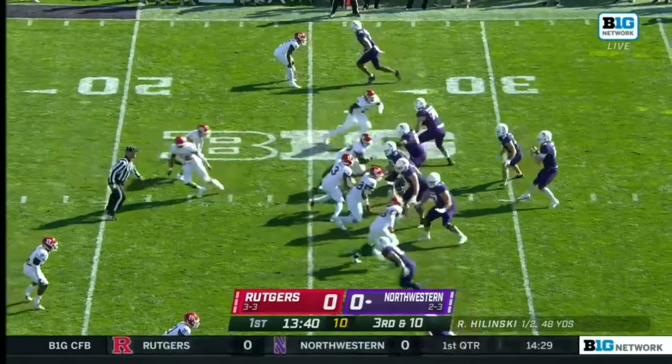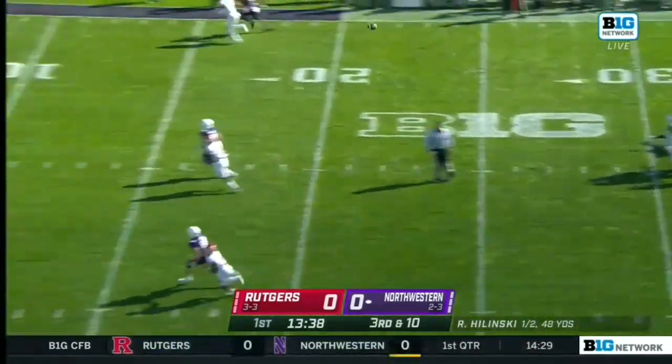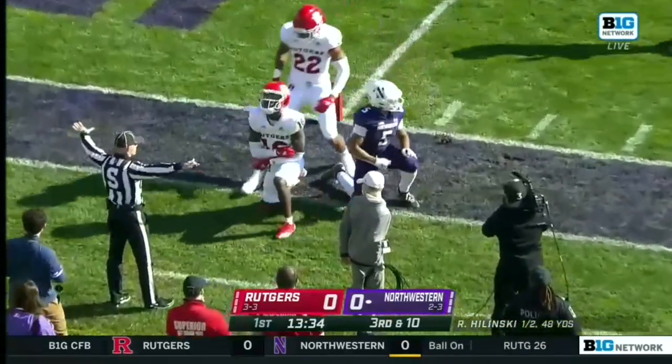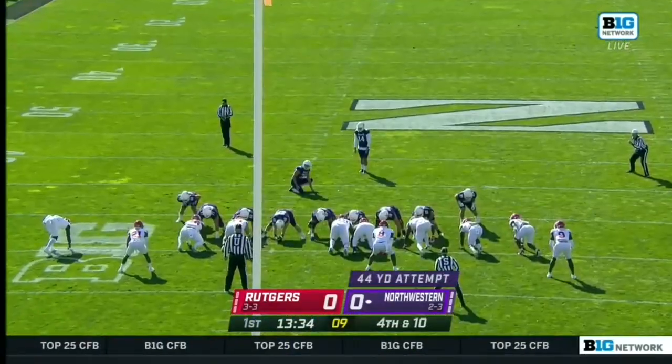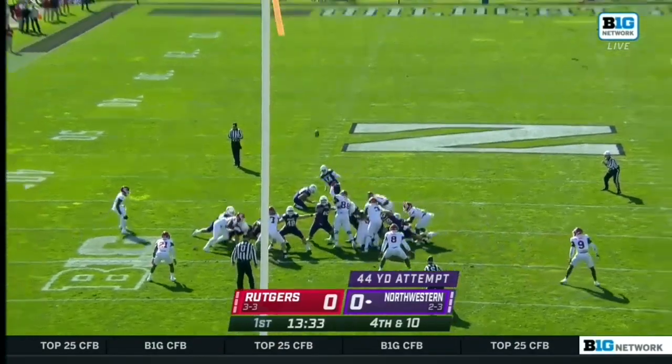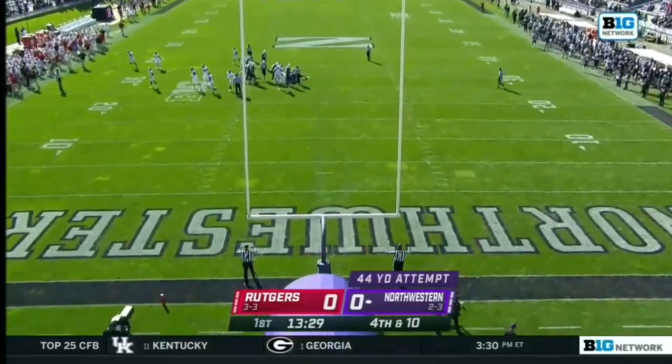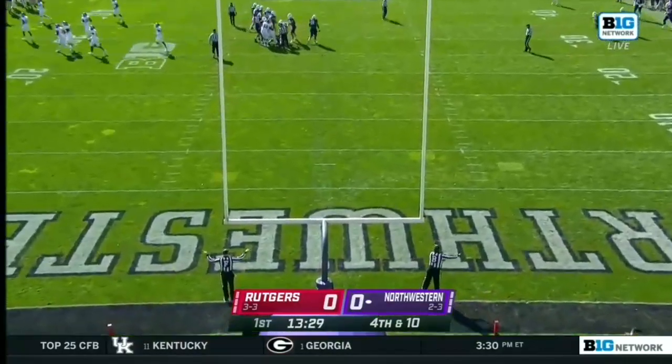Top sack guy is actually that tilted nose guard, Julius Turner, at 2.5 sacks. Here's a floated pass and incomplete. And Max Melton on the coverage. Derek Adams, the punter, will hold. Kubander looking for his 42nd career field goal at Northwestern from 44 yards. This is drifting off to the left-hand side, and it's no good.